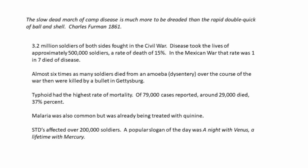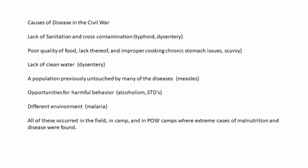200,000 soldiers. Now add the ones who go home and pass it on to others and others and others. Cause of the disease of the Civil War: lack of sanitation, cross-contamination, typhoid, dysentery, poor quality of food, lack of food, improper cooking, chronic stomach issues, and scurvy was an issue. Lack of clean water, dysentery.